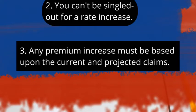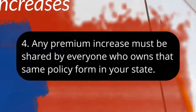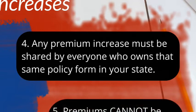They've got to submit the rate increase request to the Department of Insurance, and it's got to have an actuarial justification. It's got to be justified based upon claims, not something else. They just can't decide they want to raise rates because they feel like it. Fourth, any premium rate increase, as we mentioned already, must be shared by everyone in your state who has the same policy form. They can't single you out.